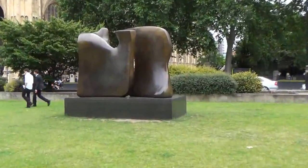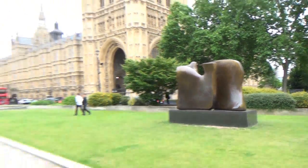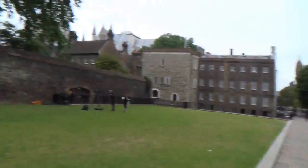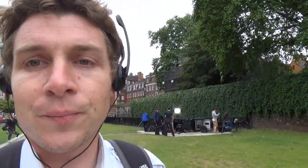There's a Henry Moore here, by the way. Razor's Edge. I like Henry Moore. He's a pretty cool guy. So there they are behind me. Let me know if I was on the news, by the way. I don't think I was. So that's where they are on a daily basis.